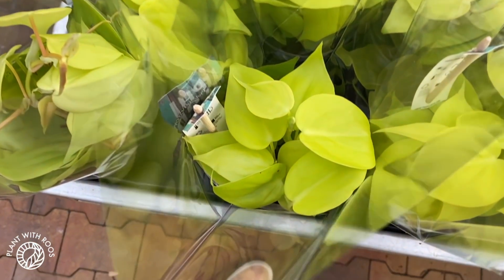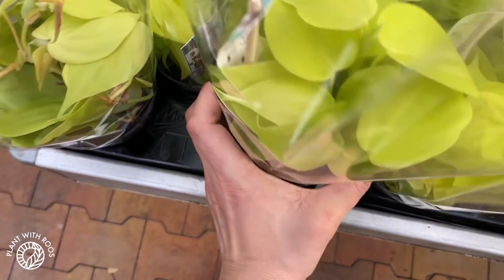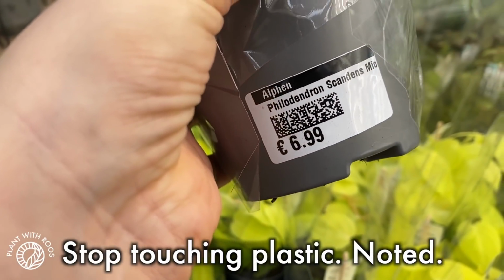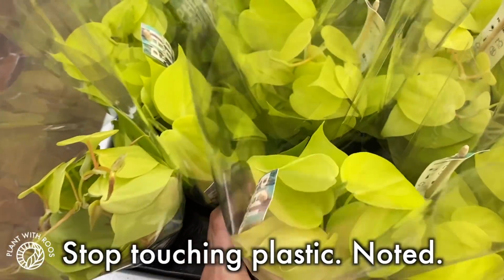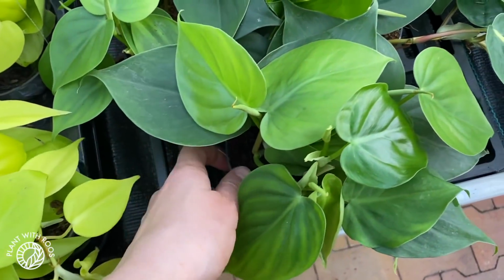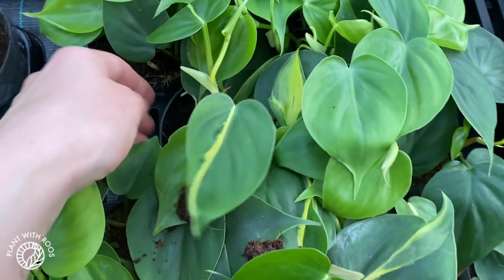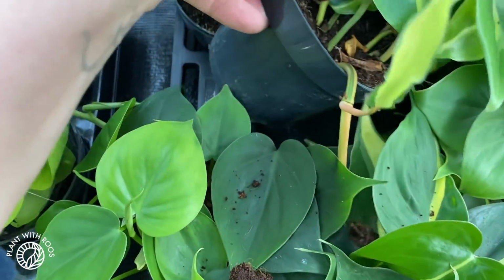Oh look! Some philodendron neon. Very cute. I still don't own one of these. These are €7. And some regular philodendron scandens. These are 4. And a Brazil. Just one Brazil in between all the other ones.